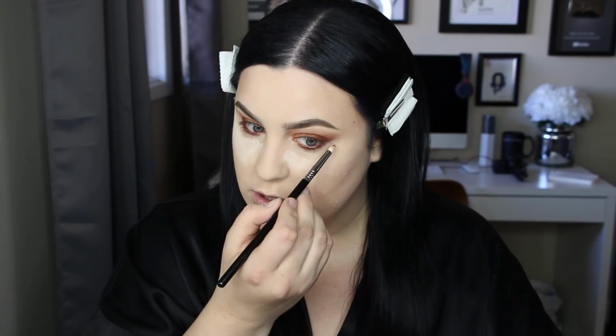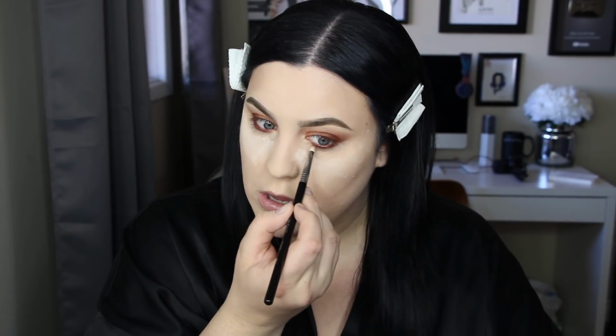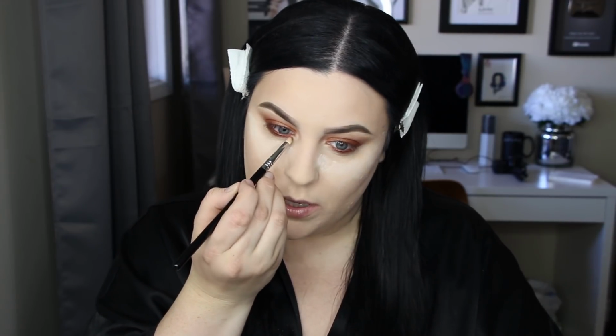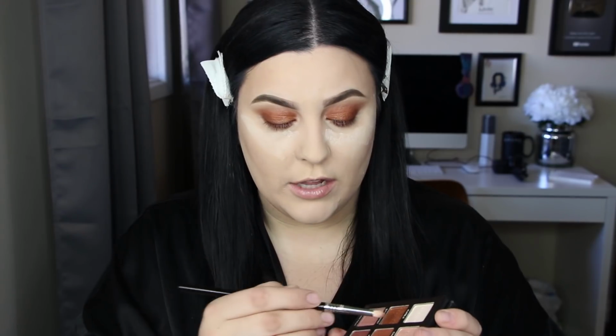Oh my god, I just wrecked that. Oh, so now that that foundation is laid down, this is a Sigma E30 pencil brush, obviously pencil brush. And I'm just gonna run that over a bit. And now I'm gonna put that exact same shade I put on my eyelid right on top of that and almost below it a bit, just to smoke out that color a little bit more.